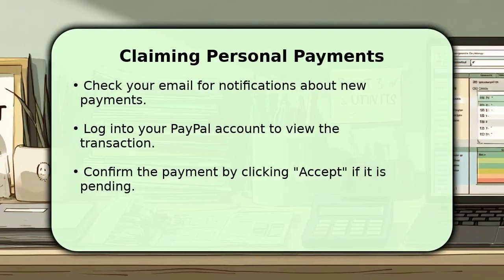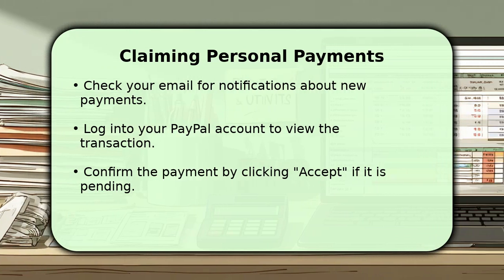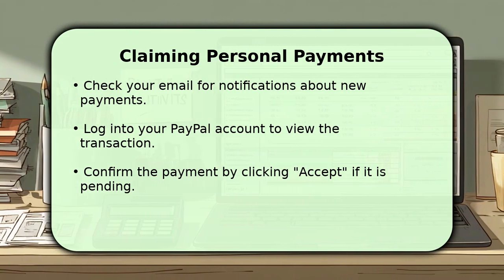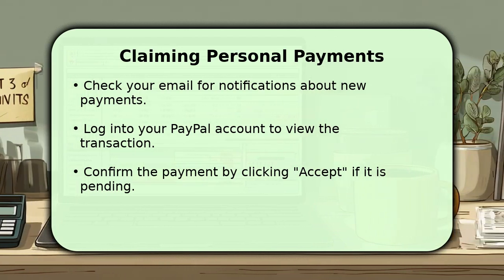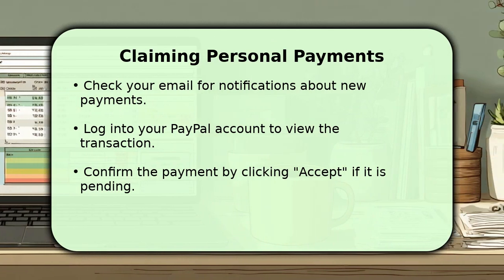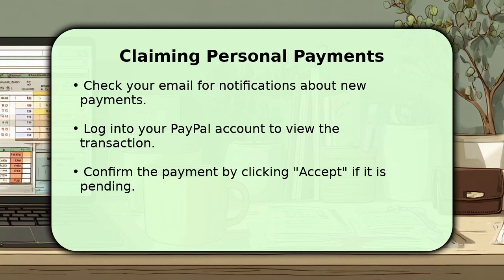When a friend or family member sends you money, it often appears instantly in your PayPal balance. However, if the sender used an older email or phone number not linked to your account, the payment might be pending. You will see an Accept button next to the transaction in your summary. Simply click this button to claim your funds and add them to your available balance. This process usually takes just a few seconds.